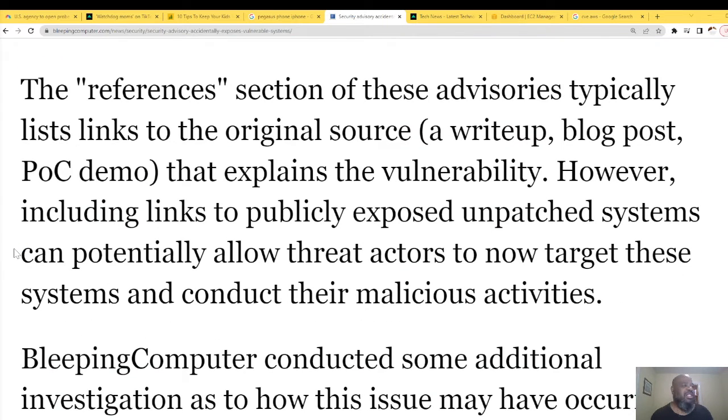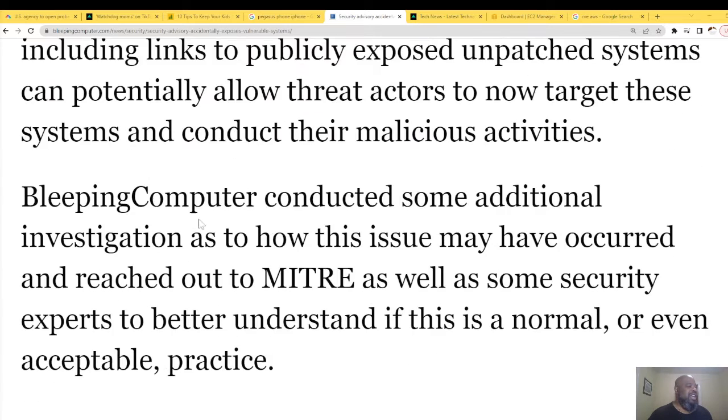The reference section of these advisories typically lists links of the original source, write-up, blog post, or demo that explains the vulnerability. However, including links to publicly exposed unpatched systems can potentially allow threat actors to now target these systems and conduct their malicious activities. So we're going to read that one more time. However, including links to publicly exposed unpatched systems can potentially allow threat actors to now target these systems and conduct their malicious activities.